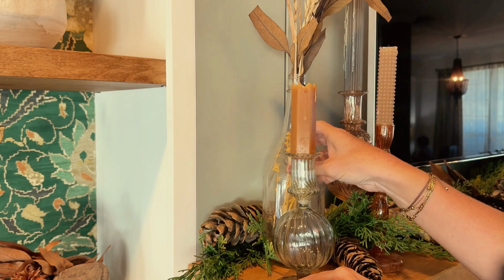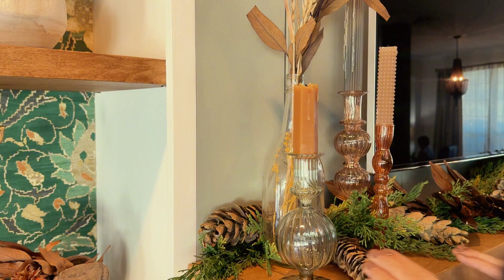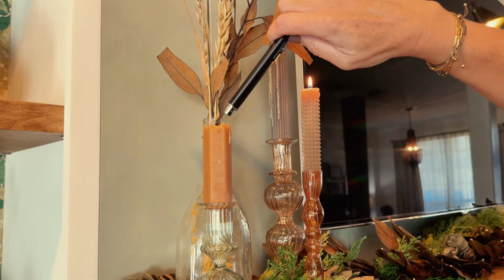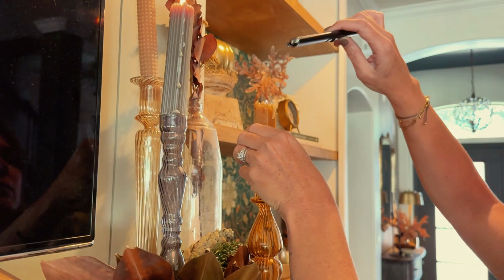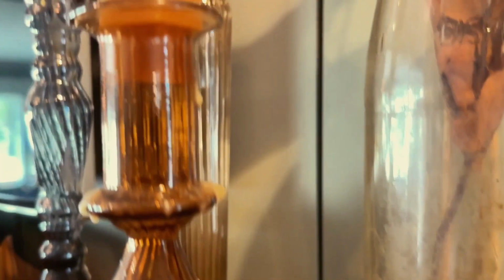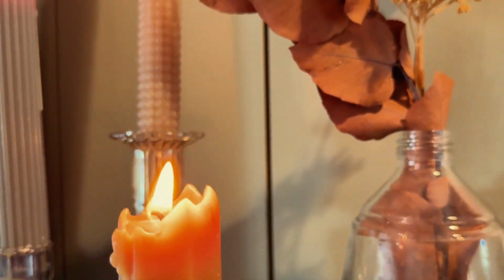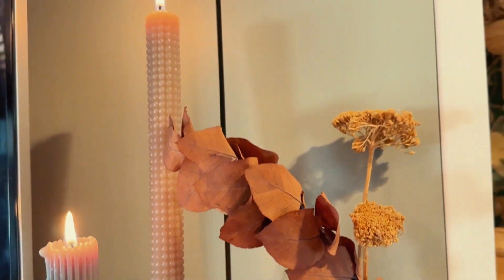You can see the candlesticks are all different colors. If you're the type of person that wants a cleaner, simple look, then you're just going to simply use the same color candlesticks. The pine cone garland, I actually separated. I cut the pine cones off the garland and just kind of tucked those in throughout the mantle. And it's a simple feel, super eclectic, but so yummy and cozy for the season.